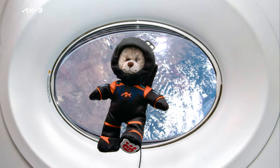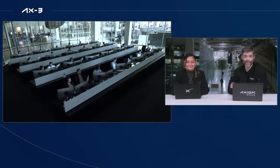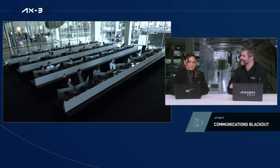Gigi is a Build-A-Bear teddy bear wearing Axiom's AxEMU spacesuit, just like the ones we are currently building for NASA astronauts to wear on future Artemis missions to the Moon. You can get your own full-size, flight-ready Build-A-Bear crew member for all your missions at home. As you can see, she's ready for every adventure. The zero-G indicator is one of my favorite parts of crew missions, so very awesome to see Gigi on board with the crew.